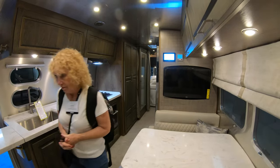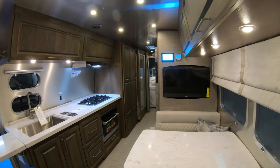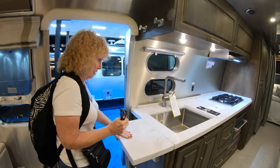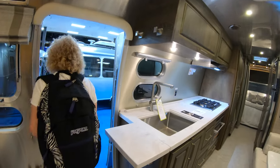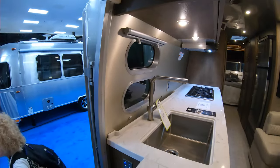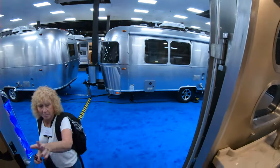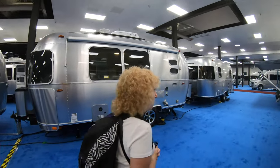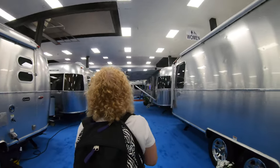And it's larger, so it's a 32. Where most of them come with a 28. And then you have this extension, and you have covers for the sink, so that can make it more usable. This is neat. So let's go check out the 33 Classic. This one over here.